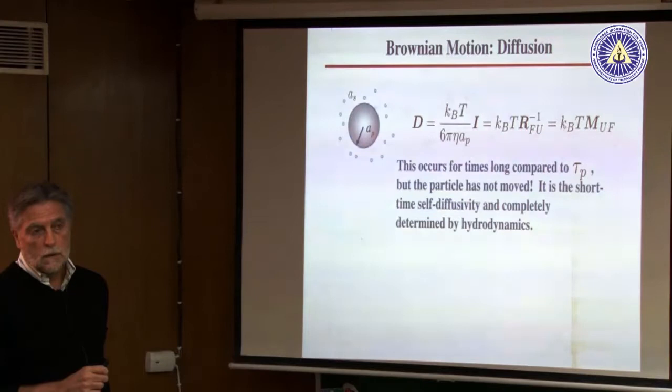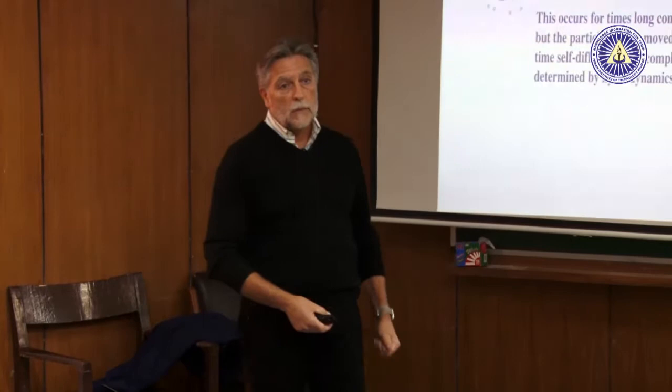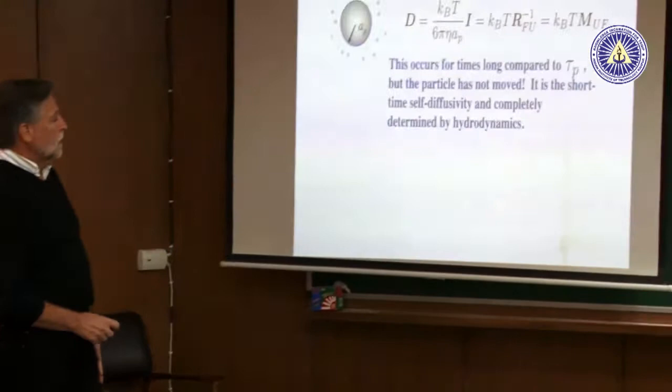But it's got so many little kicks, jiggled around like this, and now I'm doing a random walk, but it really hasn't gone any place yet. It hasn't actually moved comparable to its size at all. It's moved a tiny fraction of its size, but yet it becomes diffusive, okay? And it undergoes a random walk associated with that.